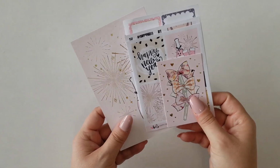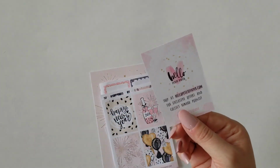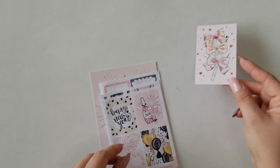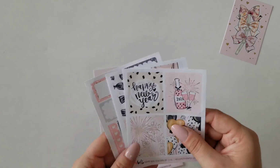Next up, I have an order from Hello Petite Paper. This is the super cute little business card that she has with her information on the back, but this is so cute to just pop into your pockets. I mean, it's adorable. And then I got the Happy New Year kit, or the mini kit.